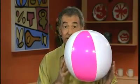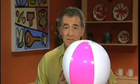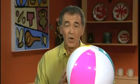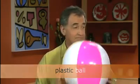Adjectives can tell how big or small something is. This is a big ball. You use adjectives to express your opinion about something. What a beautiful ball. Or what type it is. This is a plastic ball. Adjectives often go before the noun or the thing they describe.